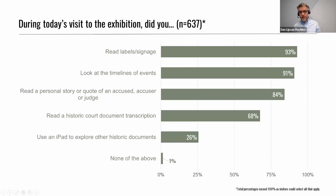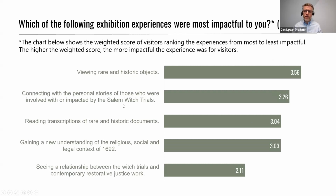We were really excited to see that people actually read the labels and the signage. We put a lot of work into writing this material and doing the research and crafting the words to fit, to write only 100 words or 75 words on a particular person or document. So to see that people were actually reading the labels, that they were looking at these timelines, was really great and very gratifying to us. And then viewing rare and historic objects was at the top of what experience was most impactful to visitors, which was really music to our ears, of course.